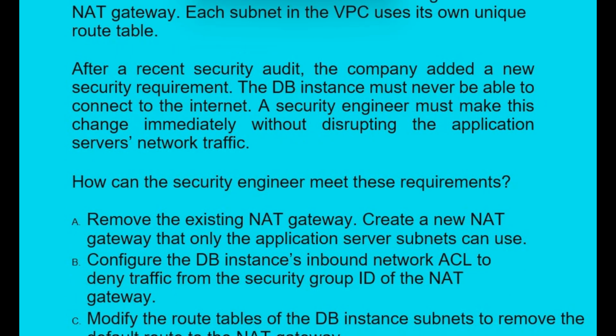After a recent security audit, the company added a new security requirement. The DB instance must never be able to connect to the internet. A security engineer must make this change immediately without disrupting the application server's network traffic. How can the security engineer meet these requirements?